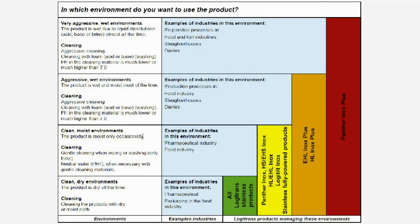In the yellow box, we are now in the cleaning but moisture environment where the product is occasionally moist. Here is more gentle cleaning, and here all Logitrans stainless products can be used. The industries here can be pharmaceutical and food industries. And the green box is where it's clean and dry environments. And all Logitrans stainless steel products can also be used here. The industries here can be pharmaceutical industries or packaging in food industries. And the cleaning here is not so aggressive, so that can be done with a dry or moist cloth.